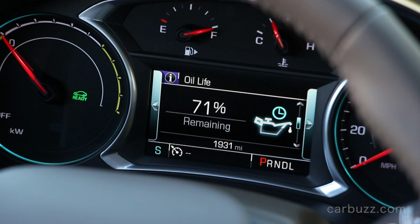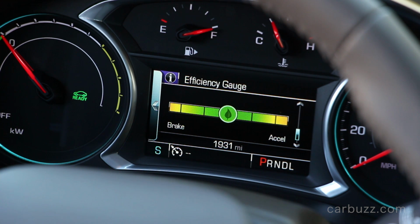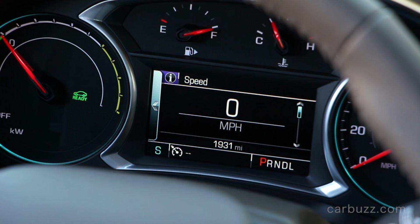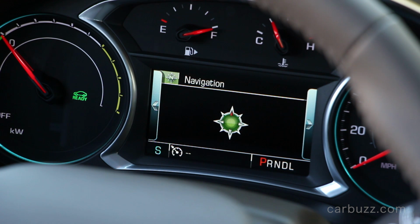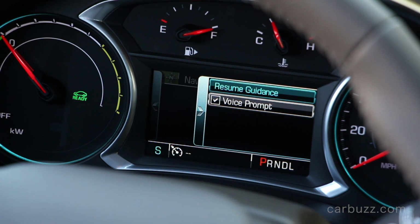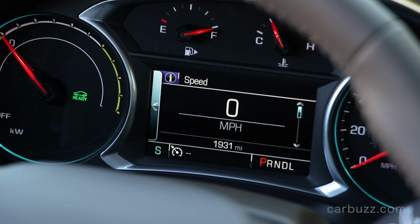In fact, I'm just going to say this right now. I like the way this infotainment touchscreen works even better than the Ford Fusion. And the Ford Fusion, it's okay. It's had some problems with its touchscreen system, but even the colors are just not as good as what Chevrolet has done. And I really have to applaud GM for taking the time and investment to make this happen.